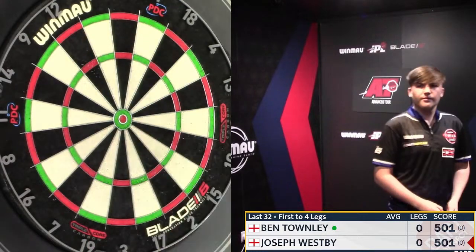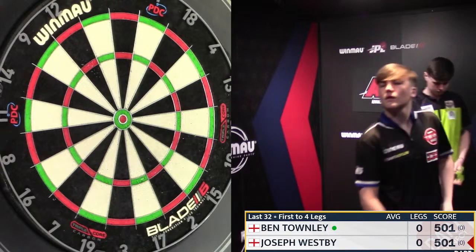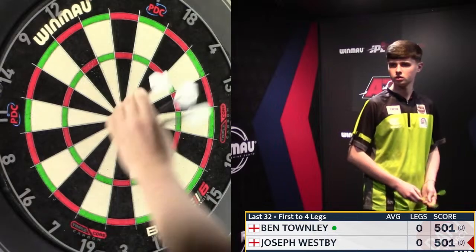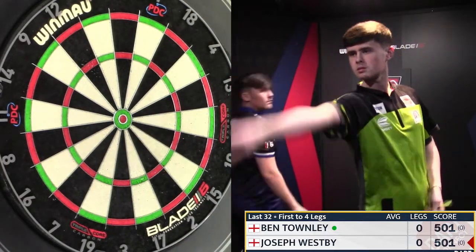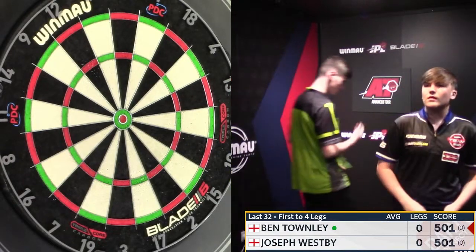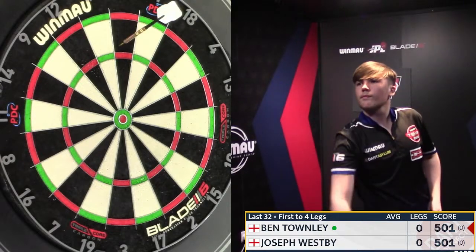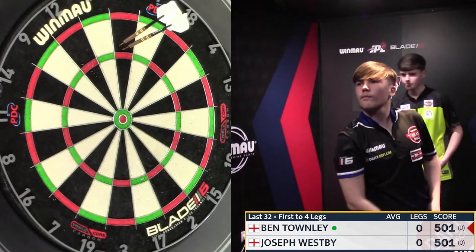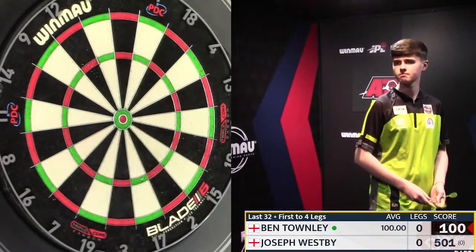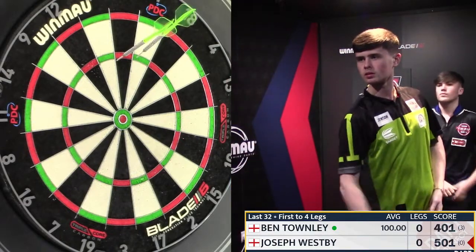Welcome back, everybody. And this one I'm really looking forward to. Ben Townley taking on Joseph Westbury. A fist pump and a bullseye off. For those of you who were lucky enough to see Ben Townley in action last night on the JPL, impressive darts shown by him. And we're getting a glimpse of him again on day two. Day one, of course, of the JDC Advanced Tour. This lad can play, but so can Joseph Westbury.